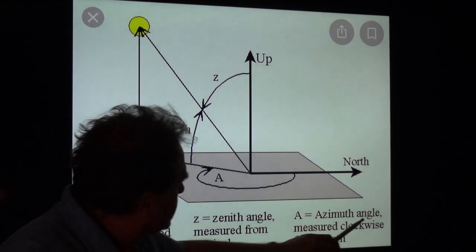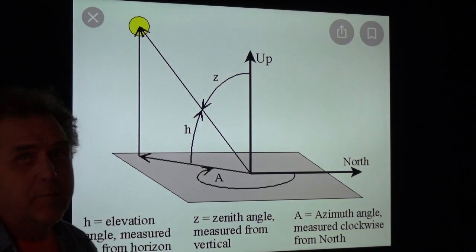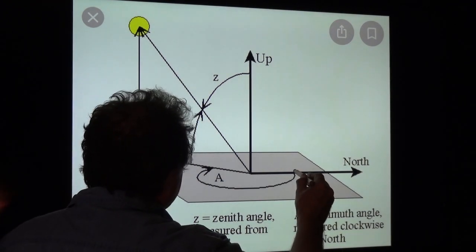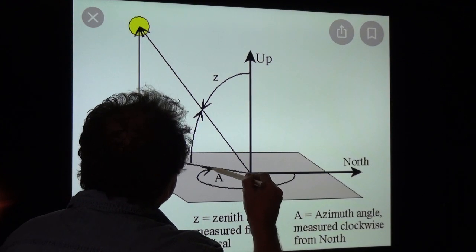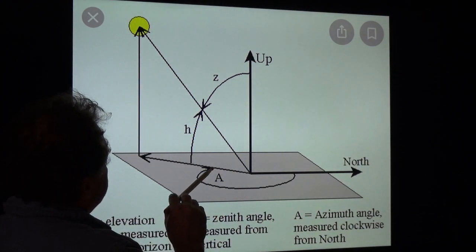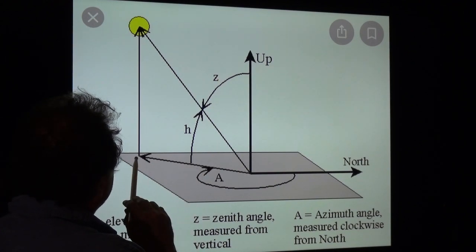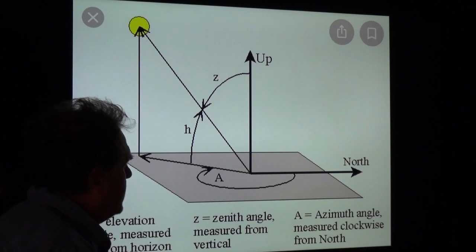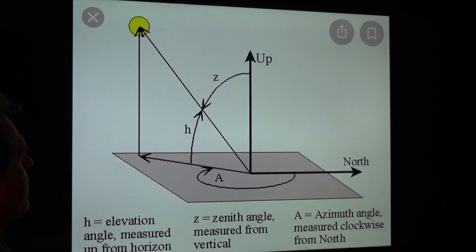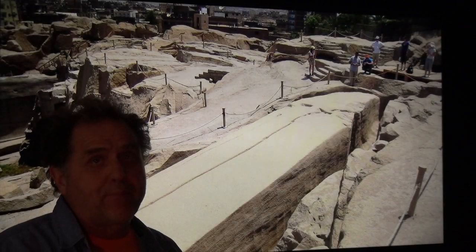An azimuth angle is measured clockwise from north on the compass. So you go from the north and you zip it all the way around. The obelisk is looking at 70 degrees, and you back it up 6 degrees, and the sun is rising 6 degrees further north than where the obelisk was placed into that position when they cut it.